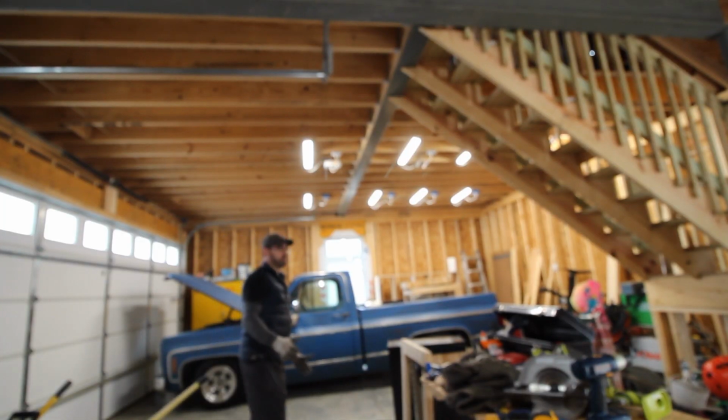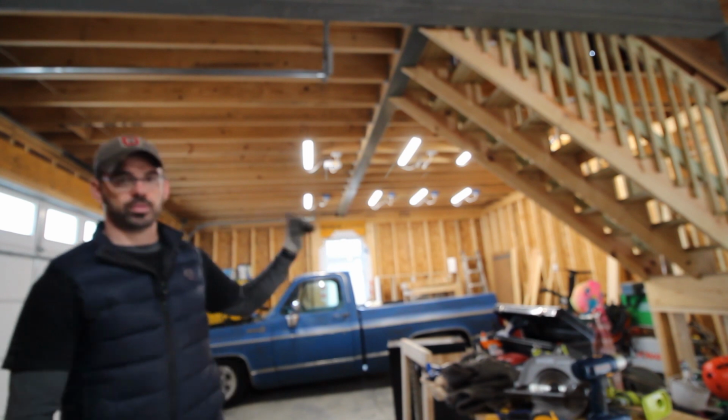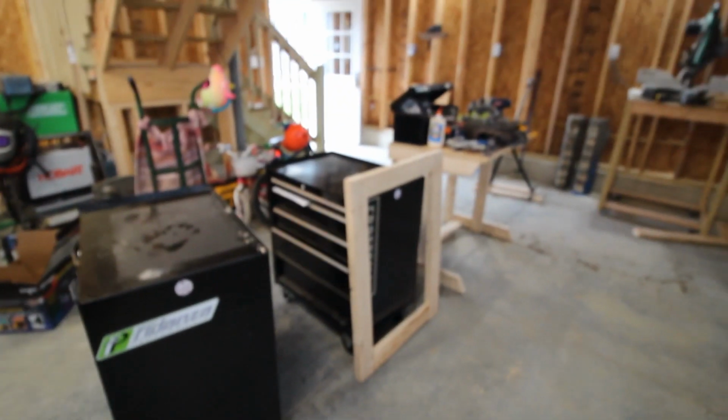Shop tour part 2. So you can see it's pretty wide open space. The stairs go up to an attic, which I'll show you in a second. I just moved the Shapeoko over. I'm gonna make a new tool stand for that.